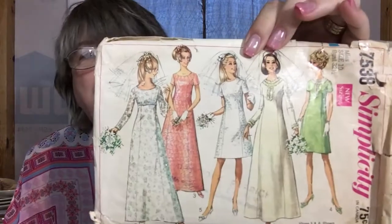the wedding dress patterns. I don't come across a bunch of formals, but I come across wedding dress patterns, I guess because they make the dress and that's it. They're done. Who's going to make it again? So this is 1968, and there is something in here for the bride, the bridesmaids.